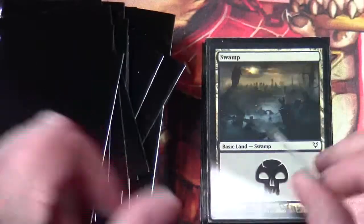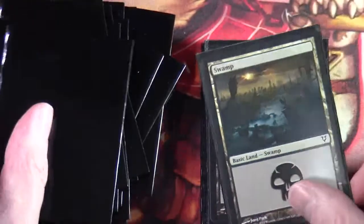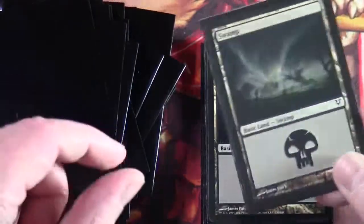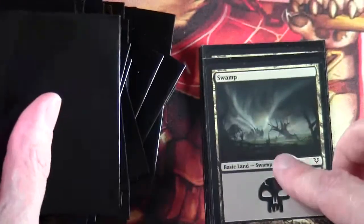And I don't know how many different types of artwork here. Looks like there's only a couple, maybe 3. There you go, it's pretty good. I love that artwork from the set. So it looks like these actually came from Avacyn Restored.